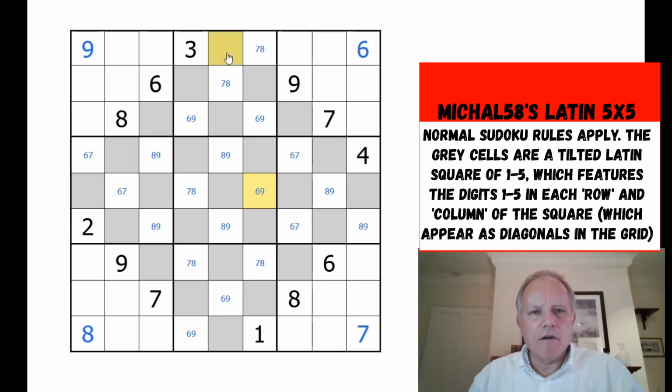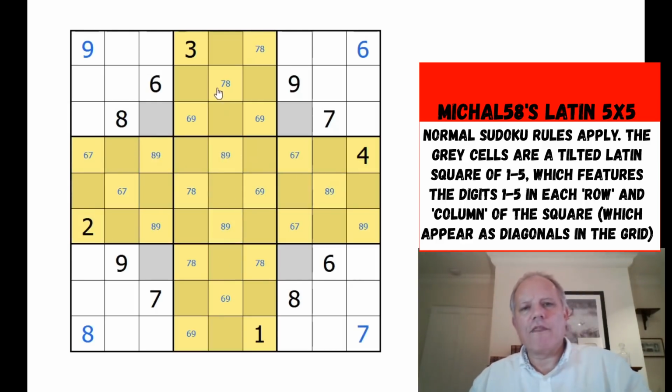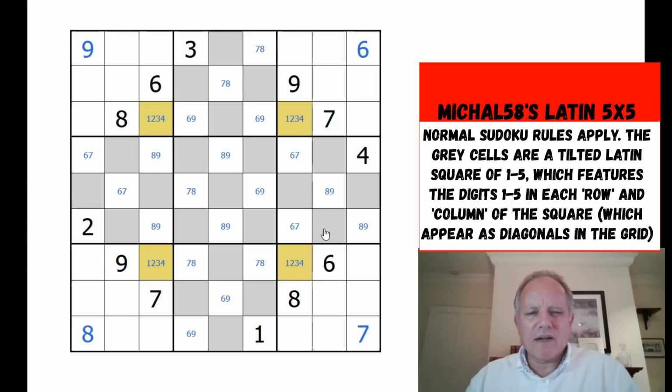Now, yes, okay. Those boxes that I highlighted earlier, obviously, this is Sudoku, each of those boxes must have a 5 in. Therefore, that's 5 5s, and they must therefore appear in the grey cells in the area I've highlighted. Therefore, these cells are not 5s. But I think the 5 is going to be in the center.